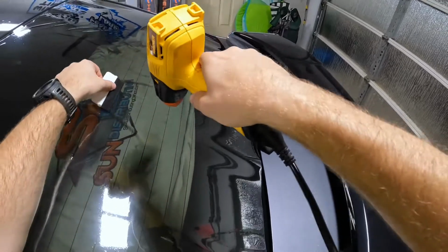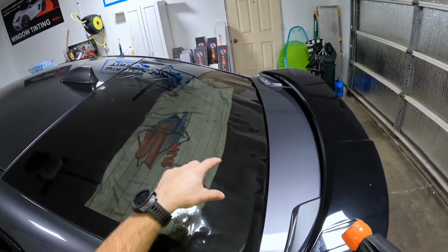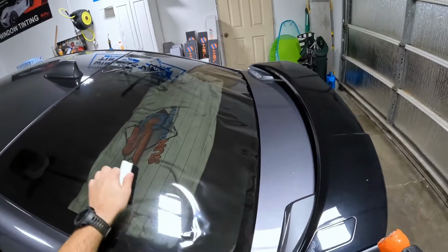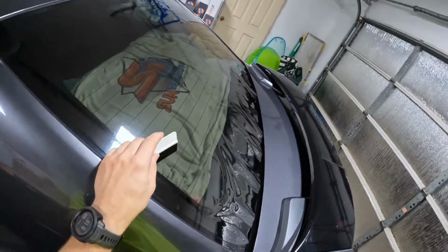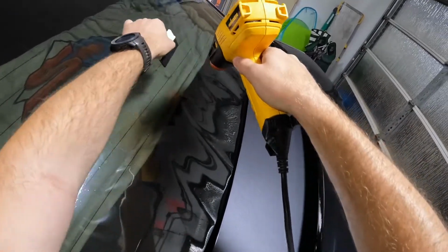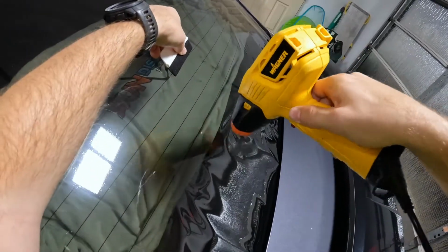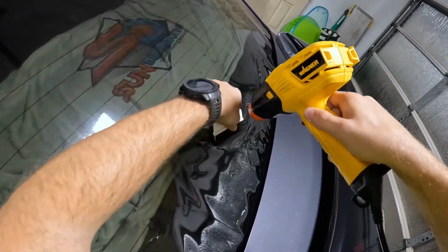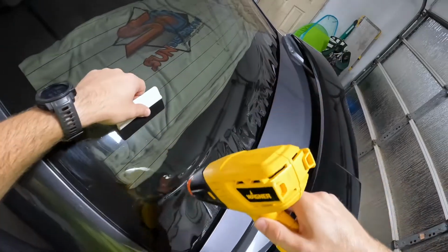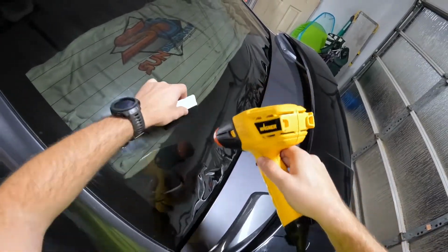So the reason we have to heat shrink this is because, like these big fingers right here, if we tried to stick this window tint on without heat shrinking, those little fingers would show up on the inside, and that's how you get those big ripples that we saw on the tint that we just took off. So heat shrinking is a really critical part of doing a back glass especially. A lot of other windows you can get away without doing it, but a back glass is generally not one. And of course you gotta make sure you don't overheat the film. You can melt it, you can burn it.